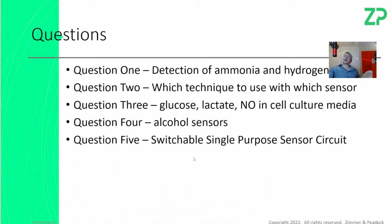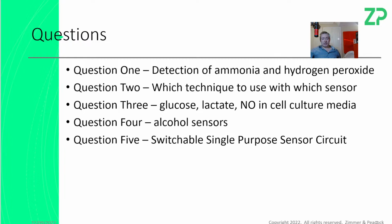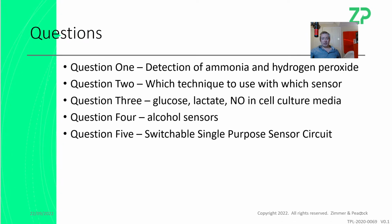Now really to the heart of this. So these are the questions that we've had this week. We had a question come in, and it was one of those questions where you realize the person asking is definitely an industrial engineer. So we do like those questions, and it was about the detection of ammonia and hydrogen peroxide. So we will touch on that. We will also talk about techniques to use with which sensors.